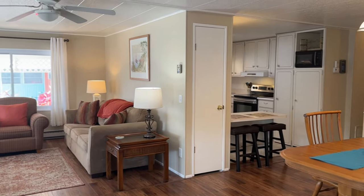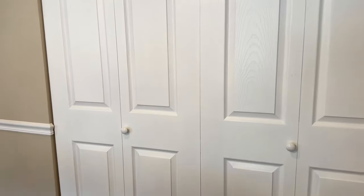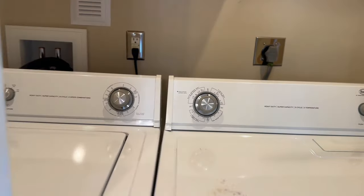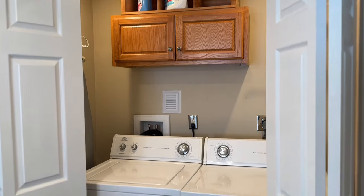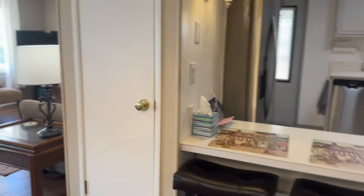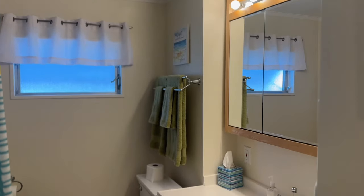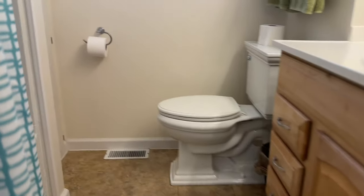Worth mentioning is the laminate flooring throughout the home. We have indoor laundry here. We have extra storage with hall closets. This updated bathroom features a jacuzzi tub.